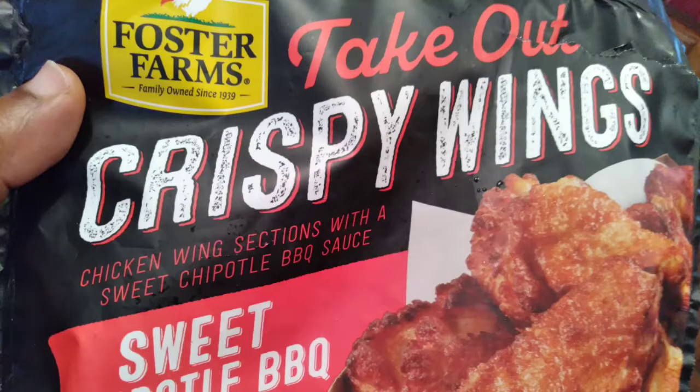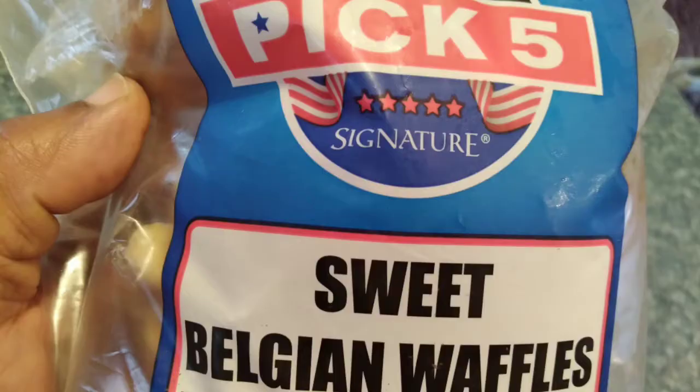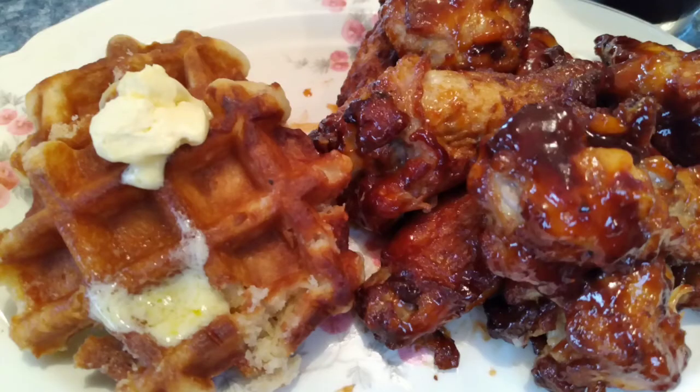Salutation, chefs. We in the kitchen again. I'm doing a frozen food review. Today I'm doing chicken and waffles. I'm doing Foster Farms takeout crispy wings, Sweet Chipotle barbecue, just in case you wanted to know. And I got the waffles here, people. It's Pick 5 sweet Belgian waffles. Okay, I toasted the waffles and I baked the chicken wings. And now we're getting ready to go in, because I know y'all ready to know how this stuff tastes.